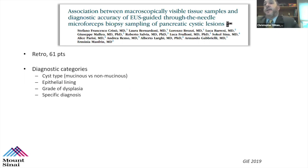So this was a very nice Italian study published in Gastrointestinal Endoscopy, where they retrospectively looked at 61 patients who underwent microforceps biopsy, and they looked at 4 diagnostic categories. They looked at the ability to determine cyst type, meaning mucinous versus non-mucinous, the ability to evaluate the epithelial lining, the ability to grade the level of dysplasia, and then lastly, the ability to make a specific diagnosis off of these biopsy forceps.